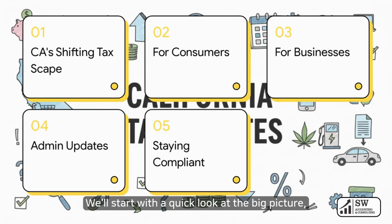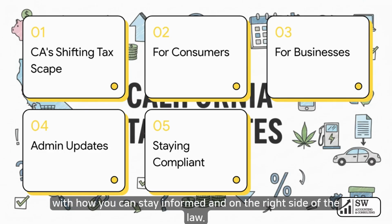Okay, so here's how we're going to tackle this. We'll start with a quick look at the big picture, then we'll dive right into what's changing for you as a consumer, and then what's new for businesses. After that, we'll cover some key administrative tweaks and wrap up with how you can stay informed and on the right side of the law.